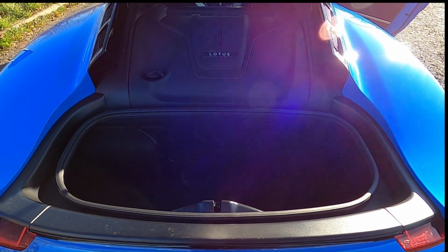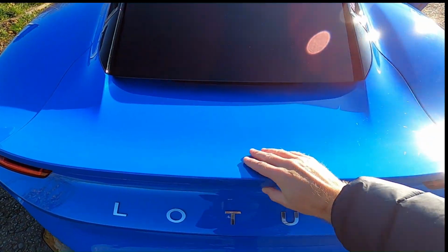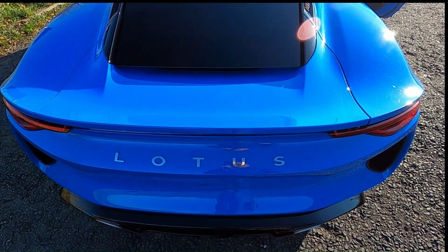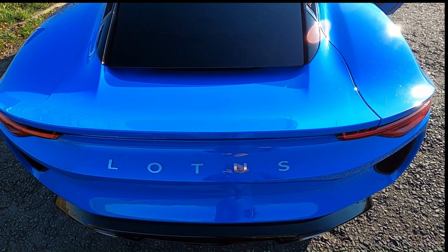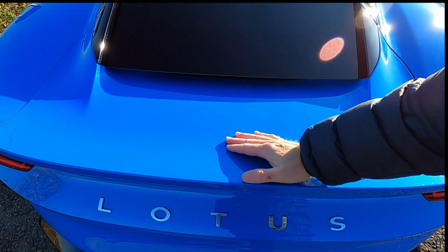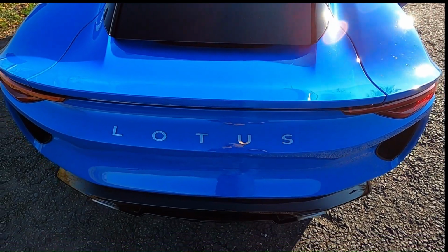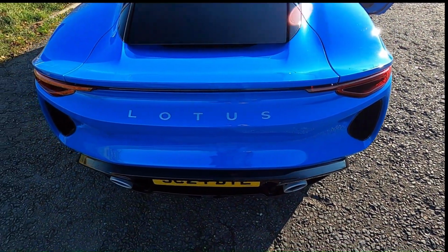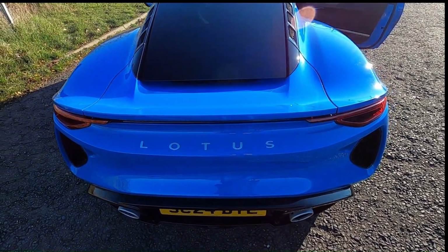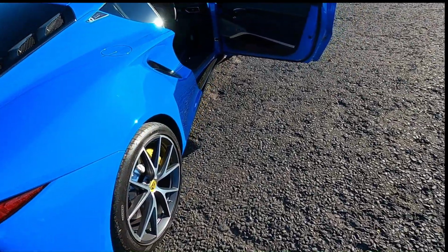So that's one problem. The second problem is you shut the boot and you think it's shut. Yeah, it's not. You can't now open that boot with the key or the button inside the car because the boot isn't firmly shut. When you shut these boots, you need to give them a really good push in the middle, and now that boot is totally engaged. Now the boot is engaged, it allows you to open it with the key or with the button inside the car. So what else is a niggle for me on this car?